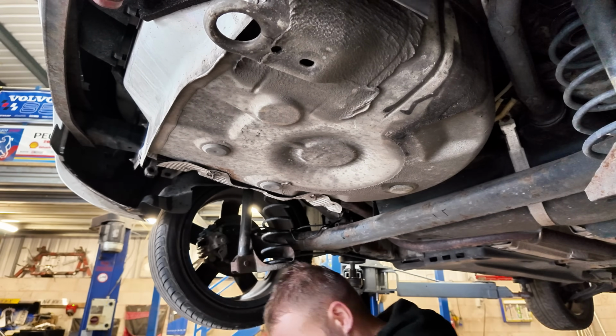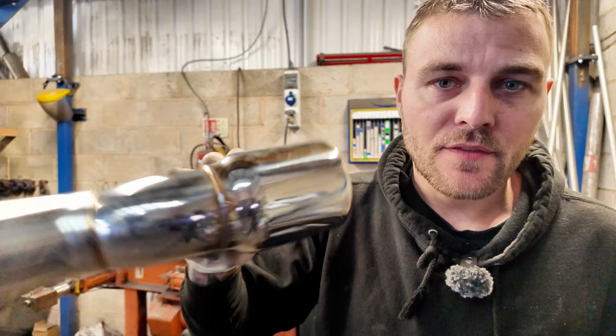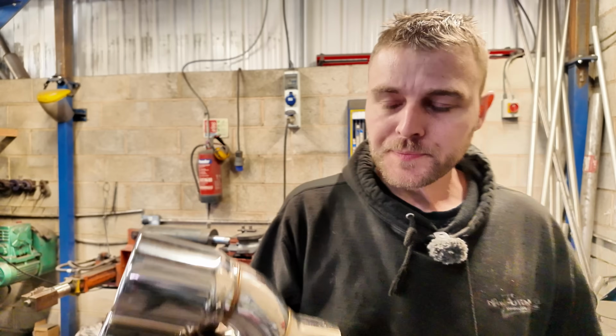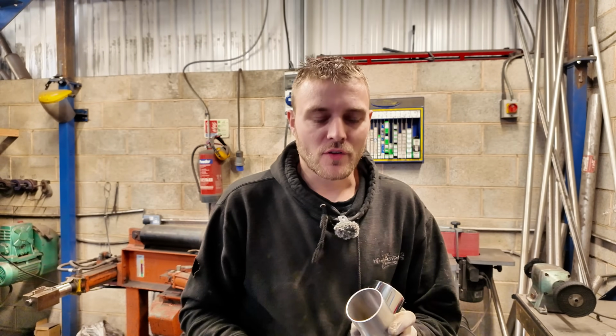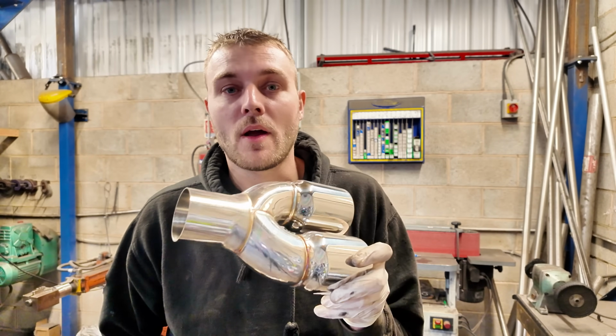Making it horrendously loud. So the customer didn't really pick any tips this morning, but he did send me a picture of a Milltek one, which are very, very similar to them, looking at the pictures. They're like 3-inch, they look like the straight cut. Now, the issue we've got is it's very tight coming around that corner and then through that hole in the diffuser. So these are obviously way, way, way too long.